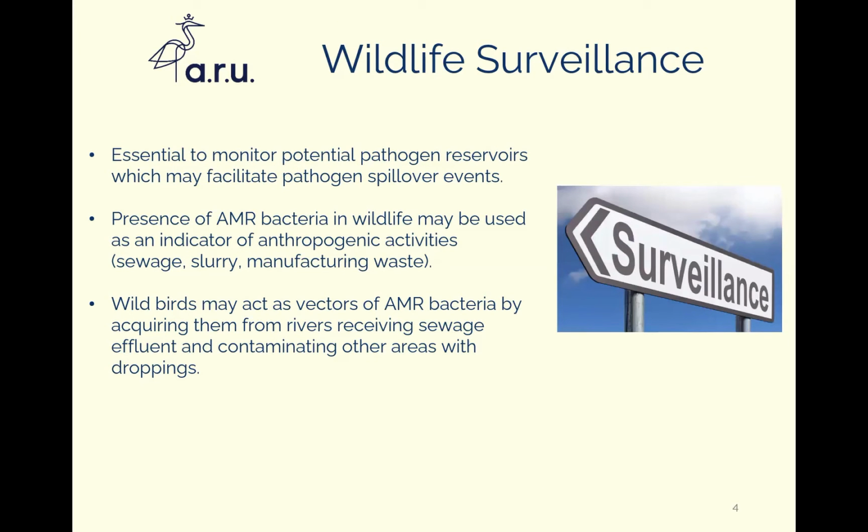So as I mentioned, we're mostly involved in wildlife surveillance and environmental surveillance. So it's obviously essential to look at pathogen reservoirs that could be in wildlife, and obviously this is quite apt, I suppose, for thinking about spillover events and talking about coronavirus. As part of that, there is some large surveillance that goes on, but what we have found is that there is not a huge amount of surveillance looking at antimicrobial resistance and antimicrobial resistance genes in wildlife and in their particular ecosystem environments.